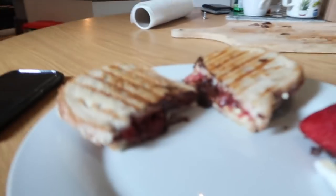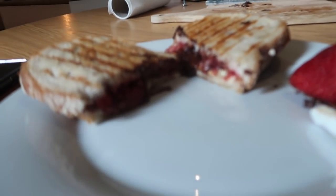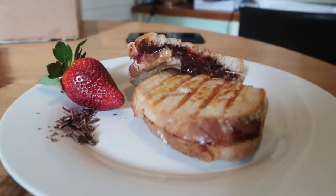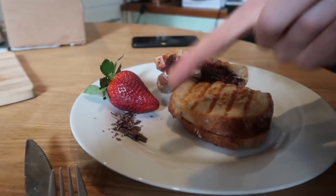Can I have the camera? Loving the shading, loving the kind of strawberry shading there. Love that. That looks pretty good, doesn't it? Do you like my MasterChef? This is great. Here. Oh my god, there's brie there. Put it back up. Okay, let's try it. I'm going to use knife and fork because I think it's going to be really messy.